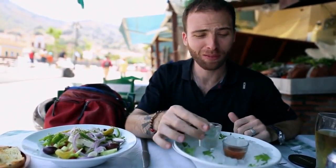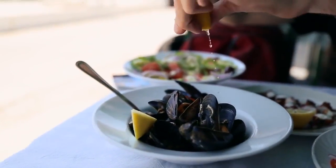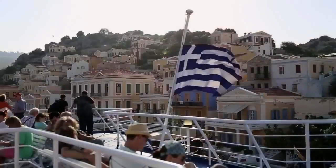Wow, it's delicious. Do you want yours? The restaurant has a large selection of fresh seafood prepared in different ways. Famous past visitors include the King of Jordan and the Greek Prime Minister.